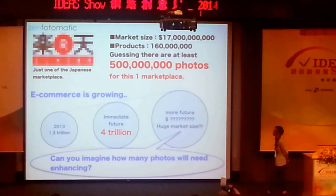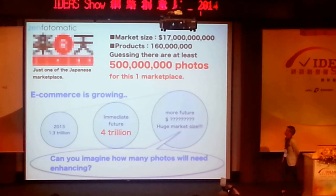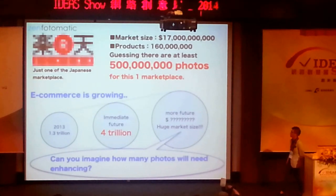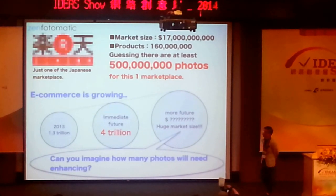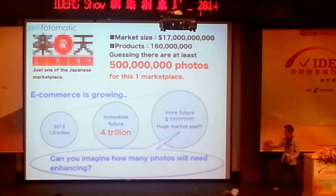For example, just one of the Japanese marketplaces has 160 million products. So I'm guessing there are at least 500 million photos for one marketplace. And also, e-commerce is growing. Can you imagine how many photos we need to enhance in such a huge market?